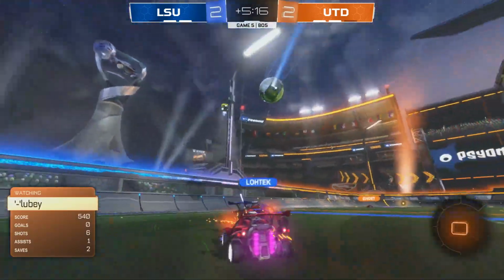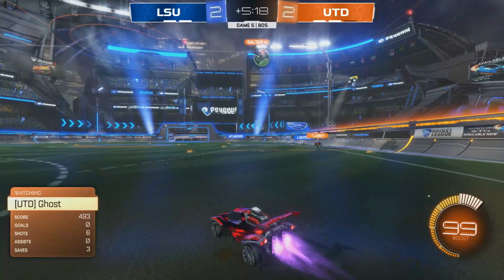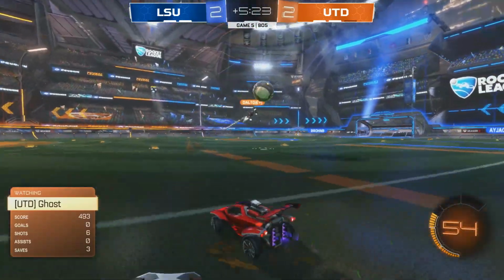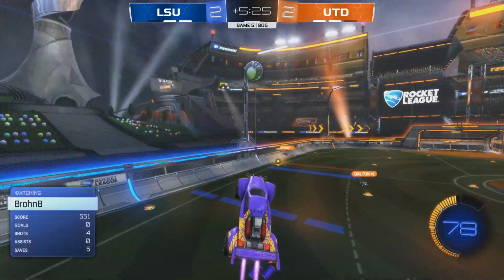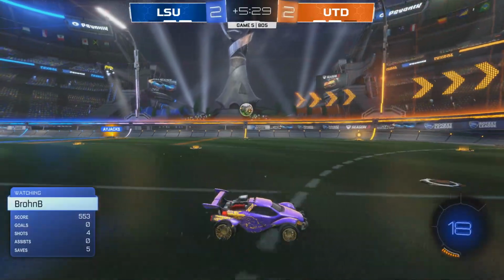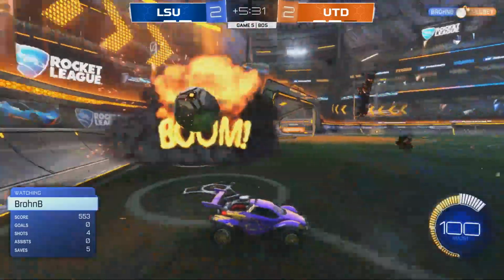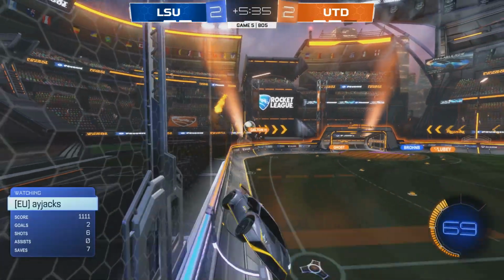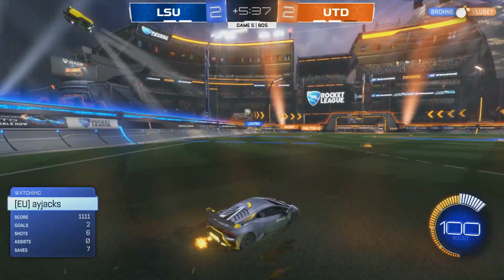Good challenge there from Luby. And good bump on Low-Tech. That's going to slow up LSU here and give a little opportunity for UT Dallas to get an offense started. Well, they got to hold on to the ball first as they're forced back into their corner. Here comes Braun B. This could be the opportunity now on the demo, but Dalton does a great job to retain possession and at least slow down that attack.